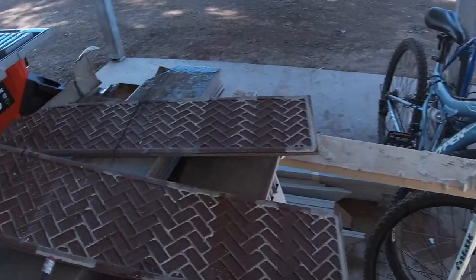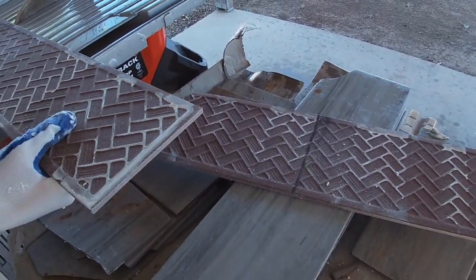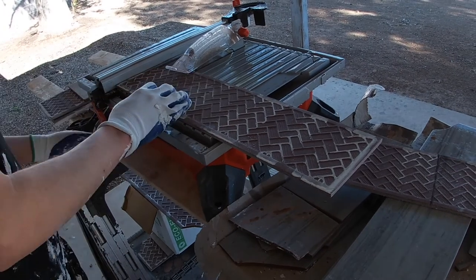He has already marked and measured. You can see the lines here where he's going to make the cuts. And again, we're just using a wet saw.